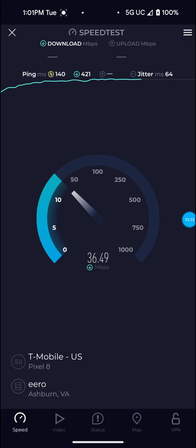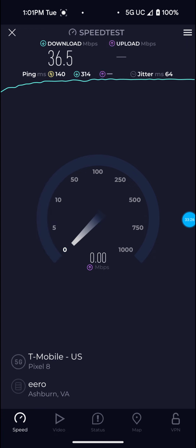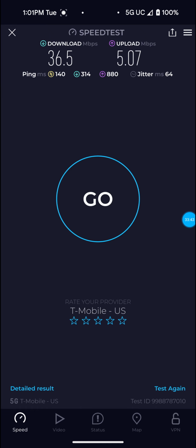140 on the ping. And terrible speeds on the download. And the upload, actually. So yeah, I'm having to wonder. I don't really think that it's anything to do with throttling. I have to wonder if it's just a tower down or something going on with the tower because of the wind gusts and stuff we've had. So that's very possible.